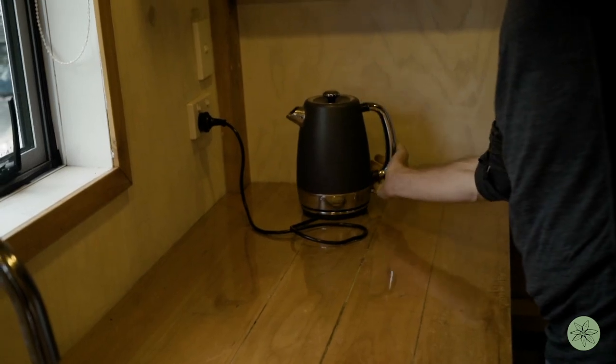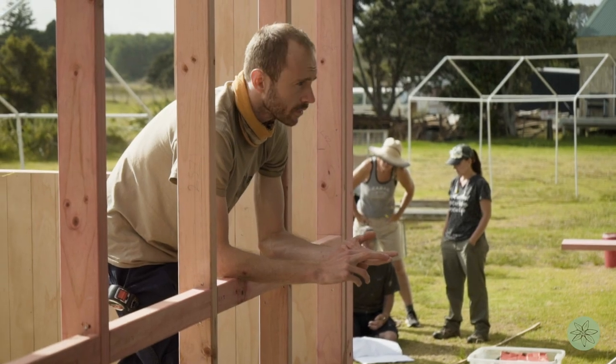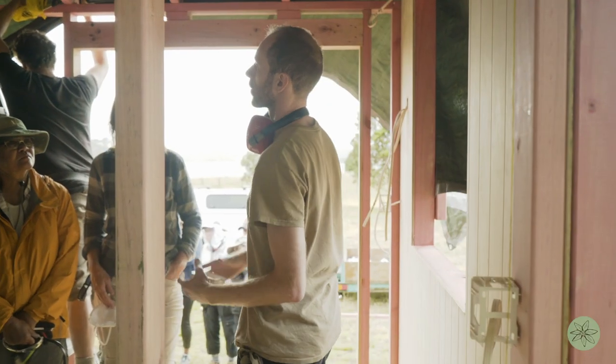I've been involved in the Everhomes workshops for the last 3 years. I've been on-site volunteering effectively as a builder, running one of the crews. I'm not actually a builder, but the skills that I've picked up on the tiny house have meant that I'm able to do that and give back to the tiny house community.